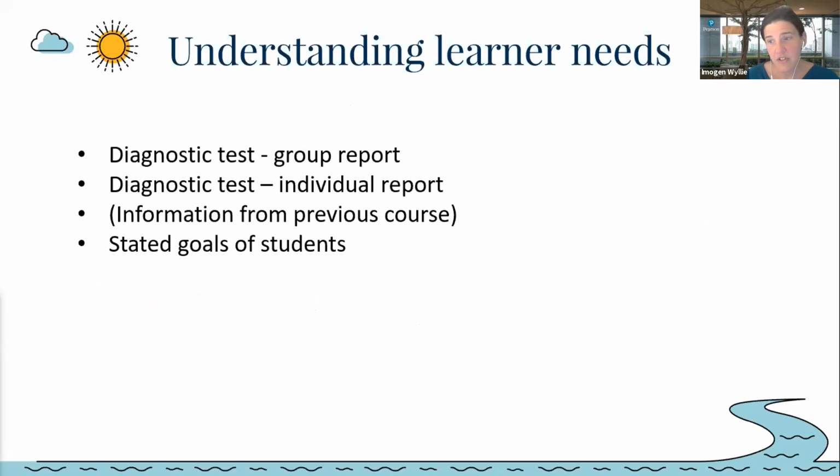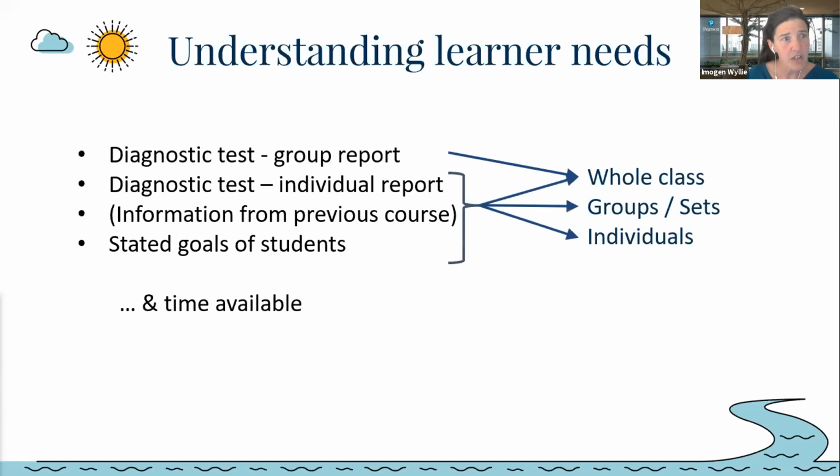At the start of a course, you'll already have a lot of data. You'll have the information from a diagnostic test, could be your own, or it could be something like benchmark. If your students are not new to the institution, you might have data from a previous course that they took. And of course, students come themselves with preferences and priorities, and often they have an awareness of their strengths and weaknesses. So we can take all of these data points and pull out the needs at 3 levels.